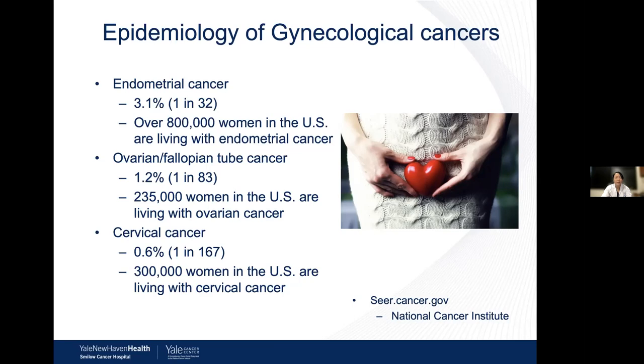In the U.S., thanks to HPV vaccination and cervical screening, the cervical cancer rate has declined over the past decades to about 1 in 167 women. However, there are significant disparities related to access of care and affecting outcomes.